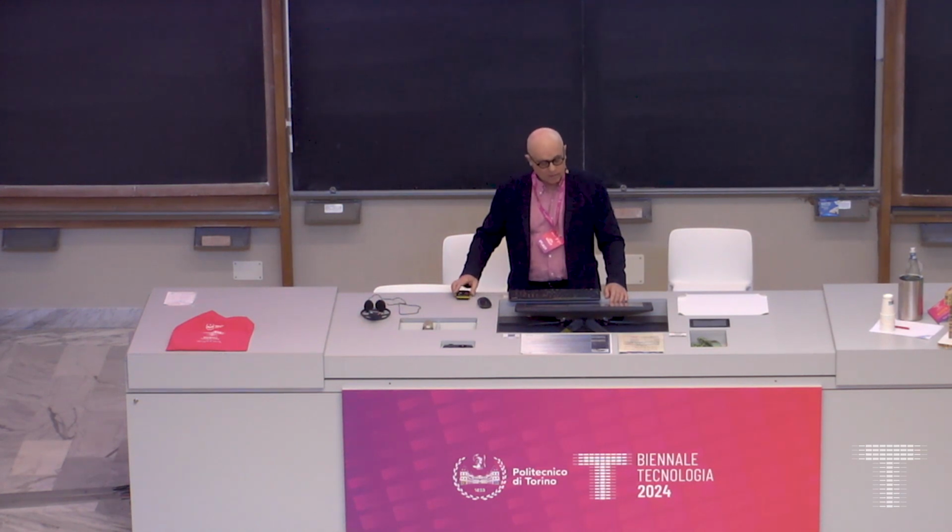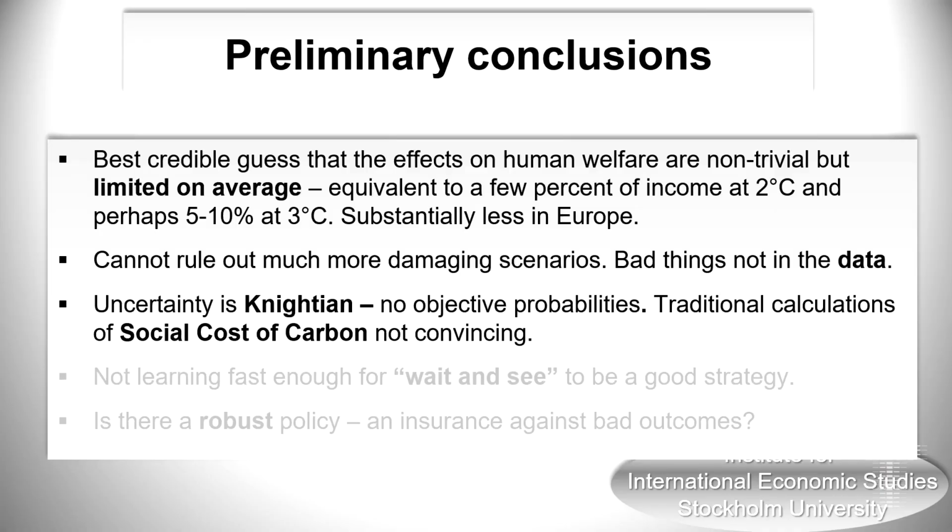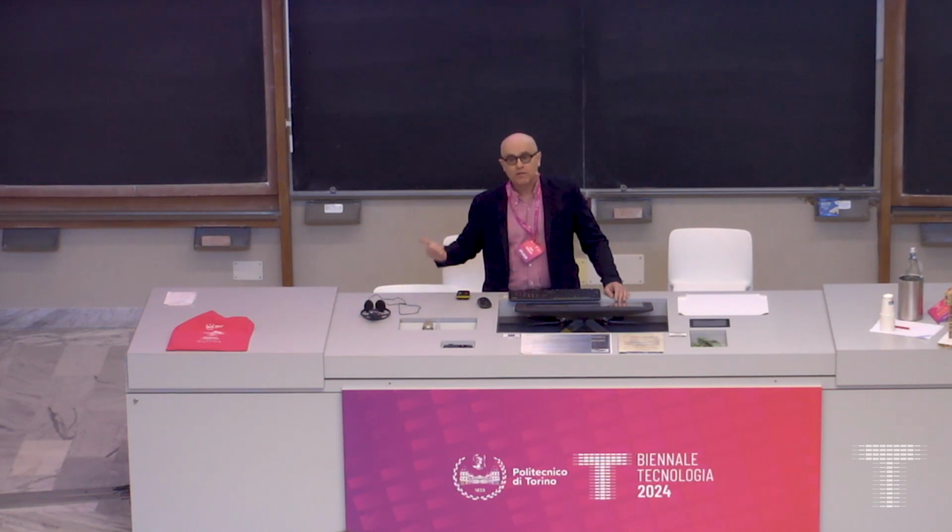Economists and philosophers call the kind of uncertainty that we are facing Knightian. With Knightian uncertainty, we mean uncertainty that does not have any objective probabilities associated with it. Given that, our economists' traditional tool, namely cost-benefit analysis, is not very convincing. Cost-benefit analysis implies that you see what the possibilities are, you assign probabilities to them, and then you can calculate an expected cost, and you say that that's how much it's worth to do something about climate change.